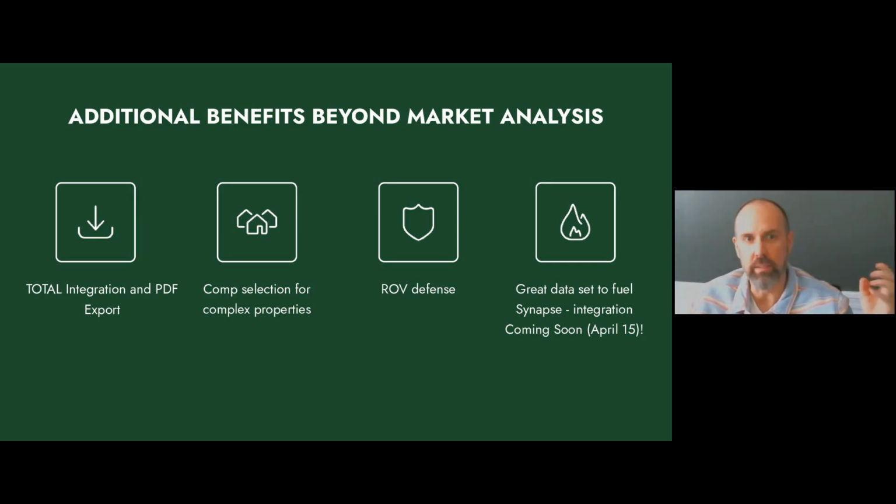Takeaway: the level of rigor that goes into TrueTracts to analyze a market should give you the confidence you need to utilize the trends and time adjustments derived and improve the quality and credibility of your report in just minutes.